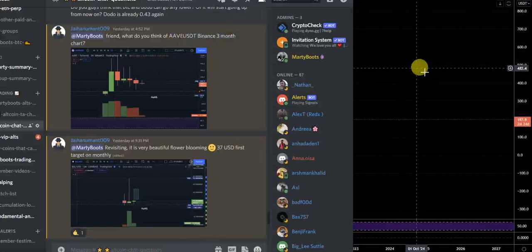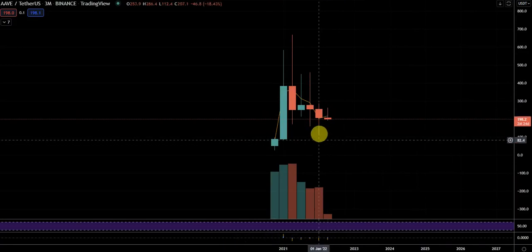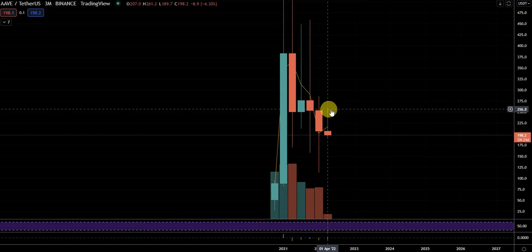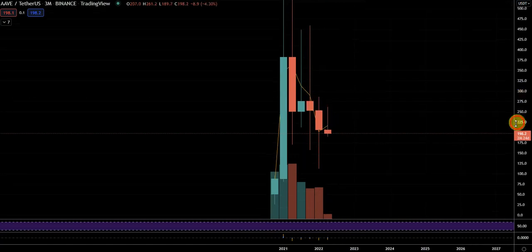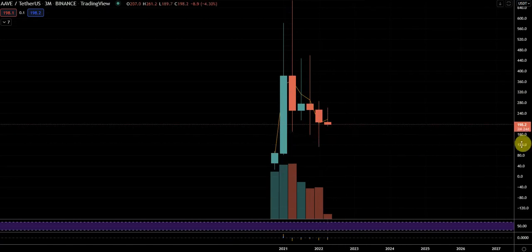AAVE. Well, we did bounce up, take a bit of liquidity above, and peek our head up into this wick here, and now we've dropped down. Now we're coming down to take liquidity down here.